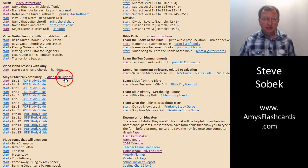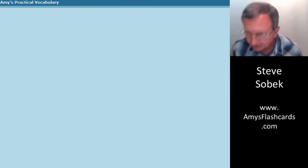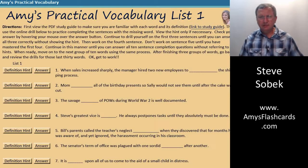Vocabulary. Talk a little bit about vocabulary drills. I'll click the word Start to begin the first vocabulary drill. The words that I chose for these drills, and I'm not done with the vocabulary section. I have 500 words picked out for this drill, and I only have 150 done: 15 drills with 10 words each, covering the first 150 words of the vocabulary lessons.